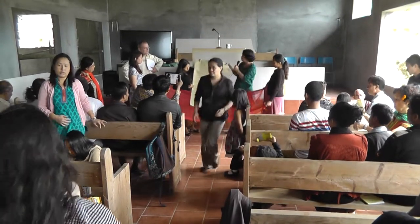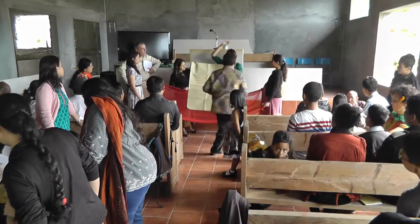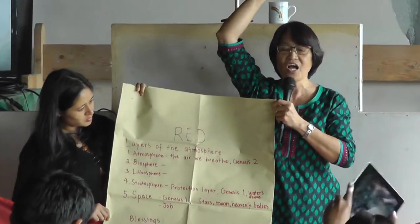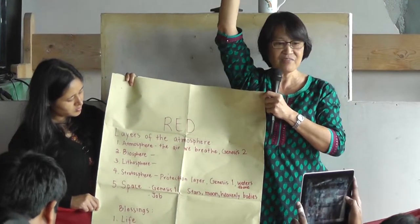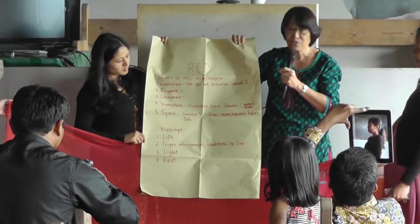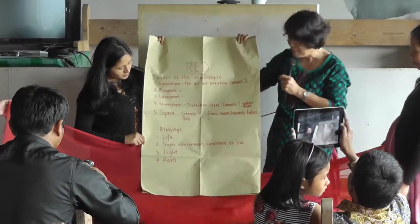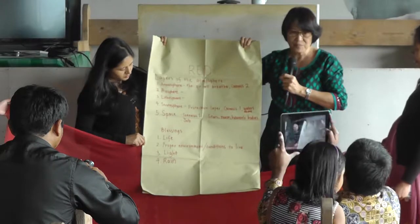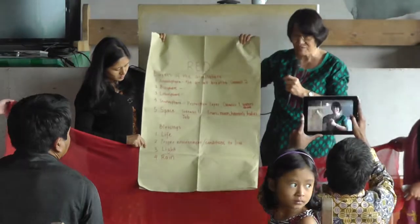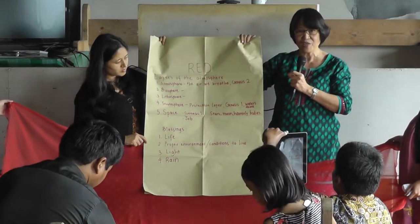And then the space, what is the space? The space beyond the atmosphere, beyond the sky, where the stars, moon, and heavenly bodies are, the planets. So the blessings is that we have life through the atmosphere. And then we have good environment, good climate because of this. Then we have light and we have rain, which we appreciate very much. Without all these, we are nothing, we are dead.